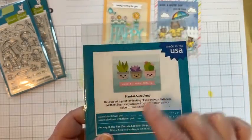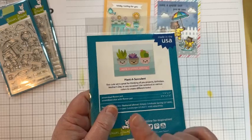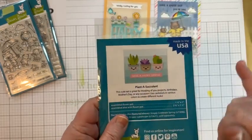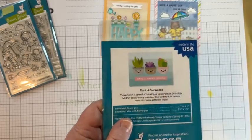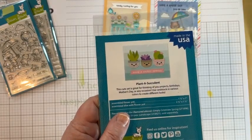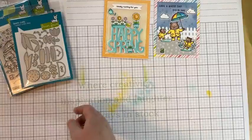Now, these are a great way to use up scraps, but if you don't have little pieces, just like we did with the thank you, you could always just cut this all out of white and ink blend your colors or even Copic color your different pots and your different colors to create a different look. So that is Plant a Succulent.